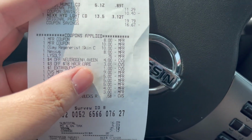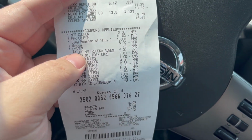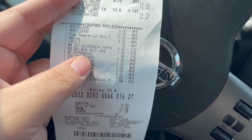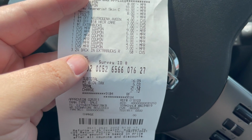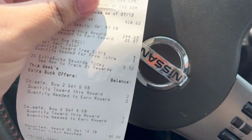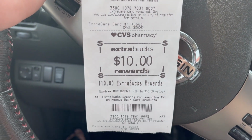Okay, guys, so let's take a look at this awesome receipt with these glitches. So here is my receipt. Here are my paper coupons, and there are my digital coupons glitching. Then there's the 75-cent off Lysol coupon, the $4 off Neutrogena Aveeno CRT, my $3 off 18 hair care CRT, these random extra bucks that I get, these $1 or $2 ones, and then there's the 2% cash back that I wanted to just go ahead and use. So then there's $16.09, and then my extra bucks. So there is $10 for spending $30 and $10 for getting the Nexus.